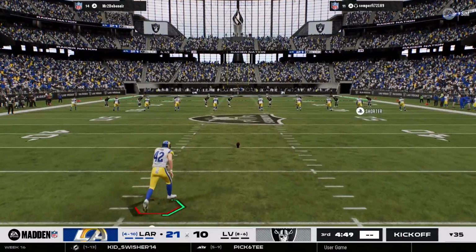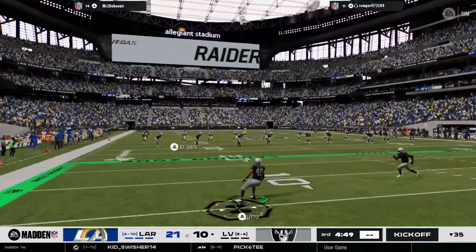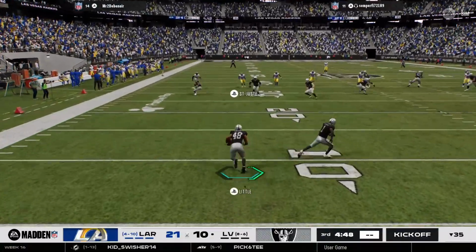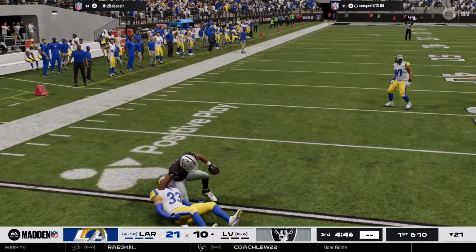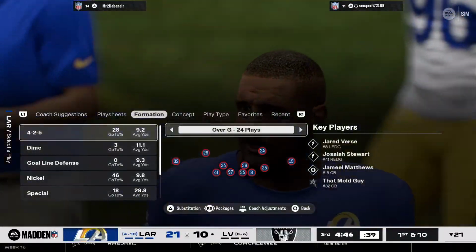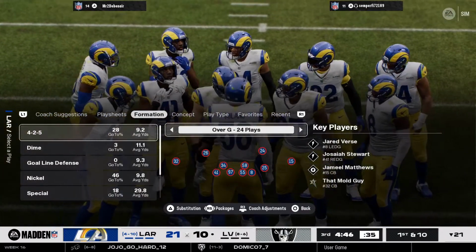So they throw the pick 6. They'll get another shot at it now as this one's in the air. And he'll get it up just past the 20 as these guys will go to work at the 21-yard line.